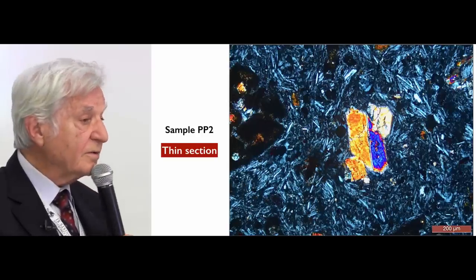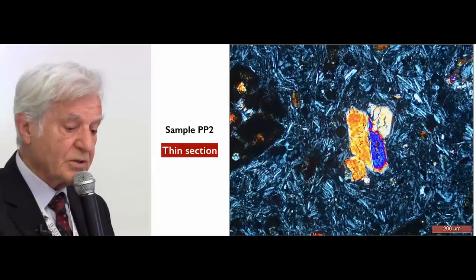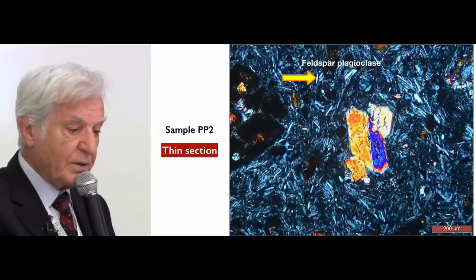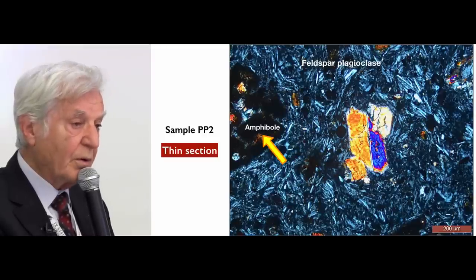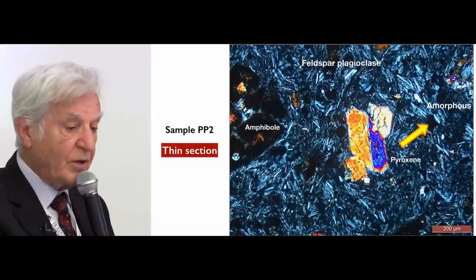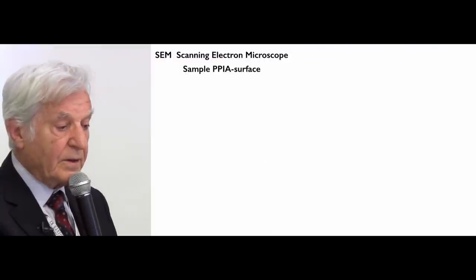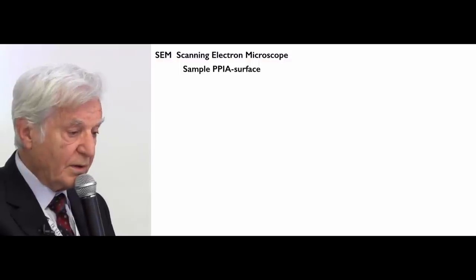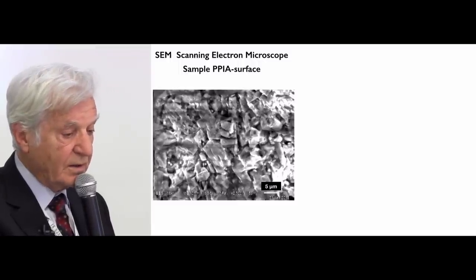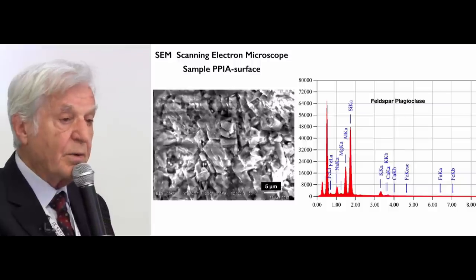Looking at the thin section, it is beautiful under polarizing light, better than the sandstone. You see in white the minute feldspar plagioclase crystals. Then here the big amphibole crystal, these are minerals, pyroxene. And we have a lot of black spots. These are amorphous substance. Under the scanning electron microscope, the PP1 sample, this is the 5 micron scale, we see the small crystals. If we make the EDS analysis, we find that it is feldspar plagioclase.